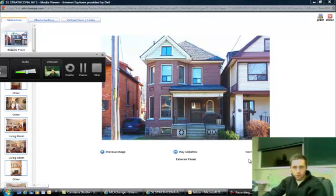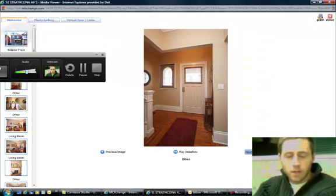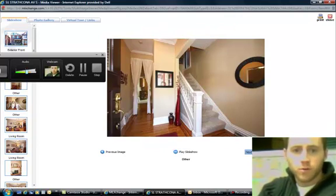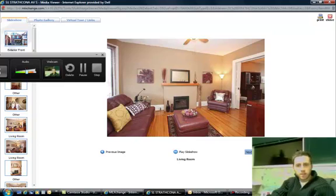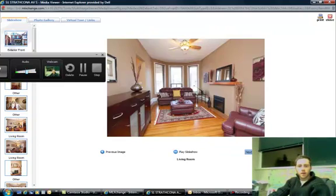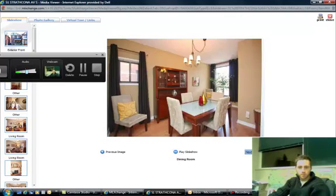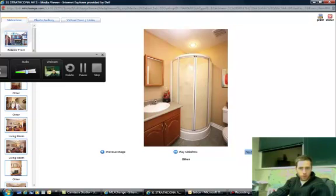Get into some of the photos here. The exterior. So you can see it's got a lot of the original charm, hardwood floors, inlaid hardwood in fact, high baseboards, high ceilings, large living room with the gas fireplace, nice separate dining room with, looks like a little office nook there.